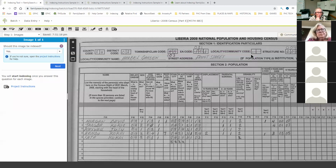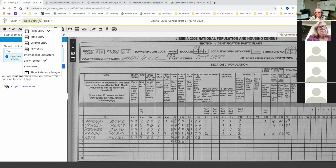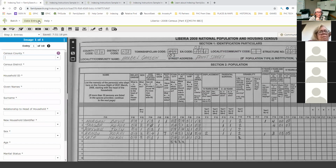There's a couple things I haven't shown you. Up here at the very top, there are these three tabs. One's the help tab that has links to the kinds of helps that we've already talked about, and some additional ones like keyboard shortcuts. Then there's this data entry one. There are different ways that you can do indexing. One is using the form entry, which is the one that we're doing right here.